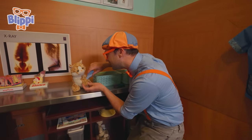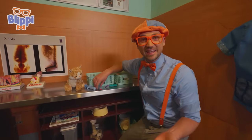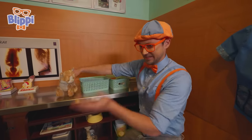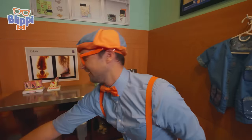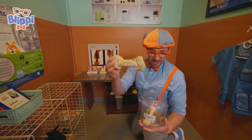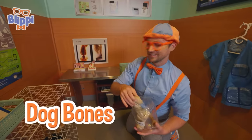Oh, how does that feel? Oh, we helped the kitty. Now its tummy feels a lot better. Okay, we'll put the kitty right over here. Oh, and check out these. Yeah, do you know what these are? Yeah, dog bones. Dogs love these.